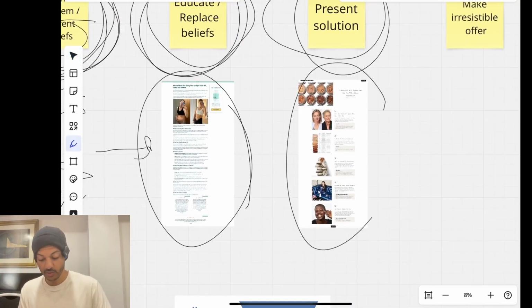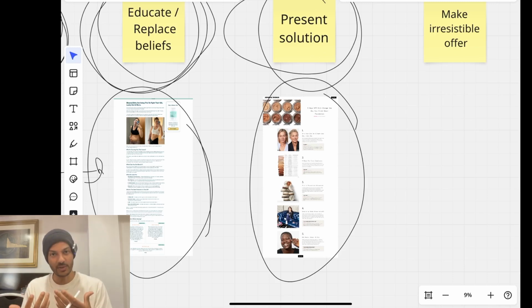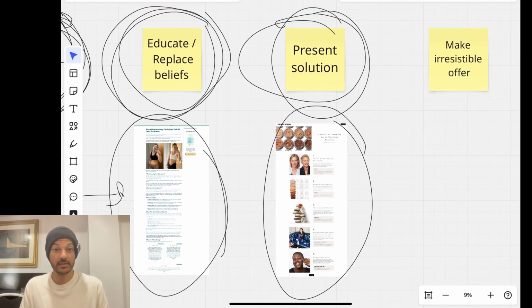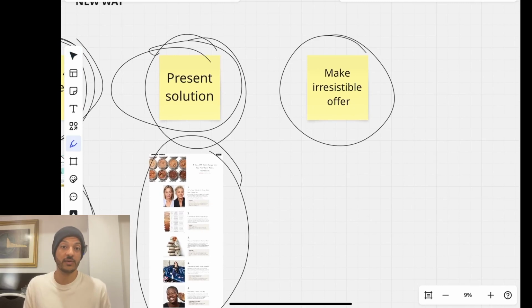Then, when you're presenting a solution, also there you want to sell your product, right? Not just send them to a product page with a price, but you want to really make them excited about your product and explain what the benefits of your product are. So one way to do that is a listicle. Could also be just a regular sales page. Important thing is that you have assets that actually help people understand why your solution is the best solution out there, right? And then the last thing is that you make people an irresistible offer, right? You make it easy for them to actually purchase.